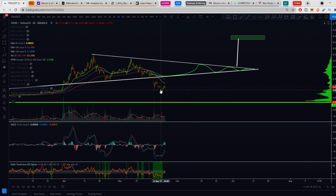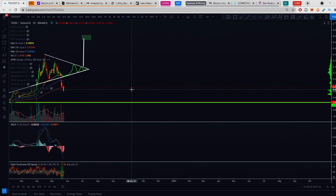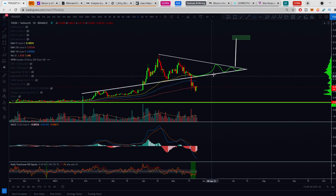But right now, for the short time frame, just like Brendan was saying, we did have a bit of a breakout. We definitely need to hold the 7.2 cent region. But as soon as we hold that, then I think it's pretty good for Tron, man. I think there's some good return on investment, I guess, even in the short term, if Bitcoin actually does well.